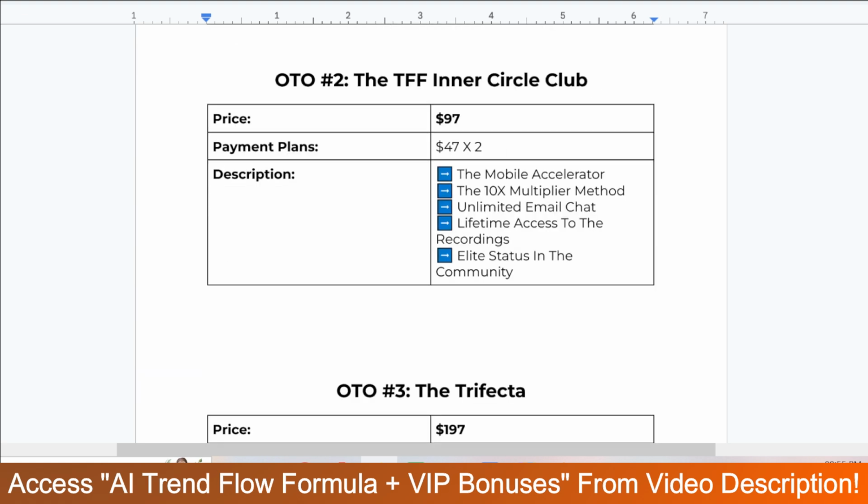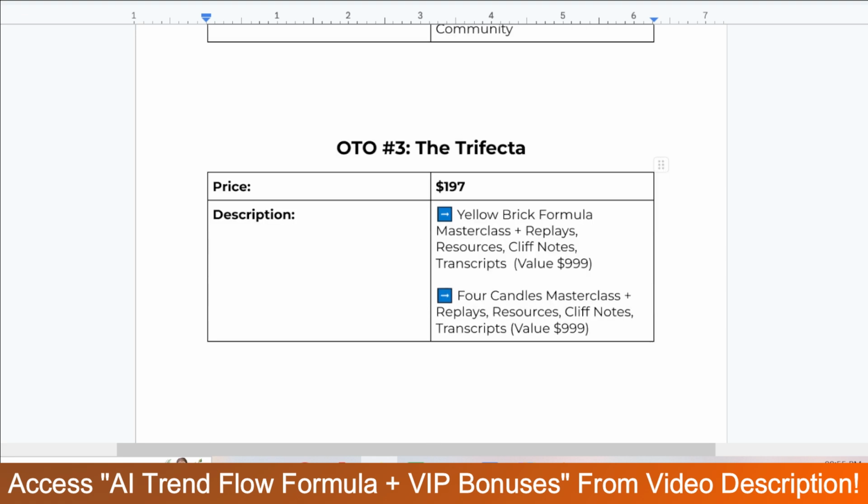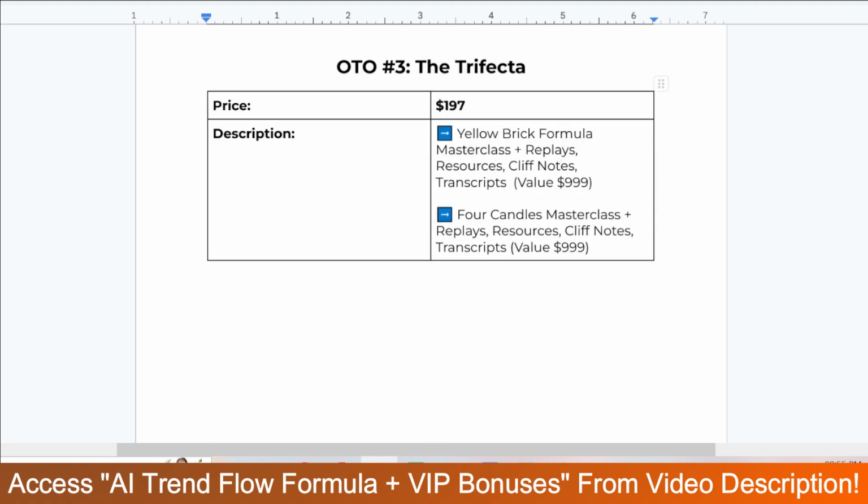The second OTO is the Trend Flow Formula Inner Circle Club. Unlock mobile trading with a mobile accelerator. Boost results using the 10x multiplier method. Enjoy unlimited email support, lifetime access to recordings, and gain elite status in the Trend Flow community. Lastly, the third OTO is the Trifecta. Gain full access to the Yellow Brick and 4 Candles masterclasses, including replays, resources, cliff notes, and transcripts, packed with proven strategies valued at $1,998 total.